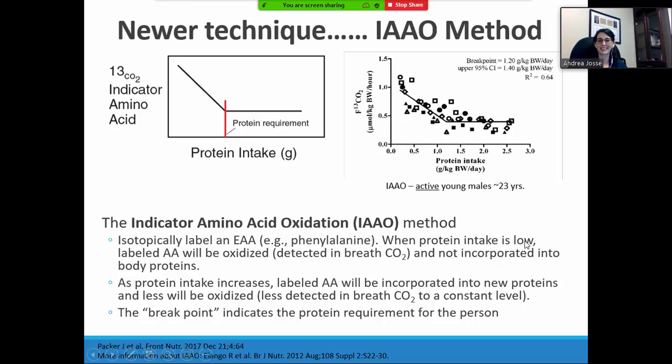So when your protein intake is low, the labeled amino acid will be oxidized. And this is detected in the breath. So this is to mean that it is not incorporated into your body protein. So I'll say this again: when your intake of amino acids is low, you're not providing your body with enough amino acids to make body proteins. And so at this point, the labeled amino acid is being shunted off to be oxidized instead, and it's not being incorporated into body proteins. So that is why you see it in your breath. So when your intake is low, you see it in your breath.